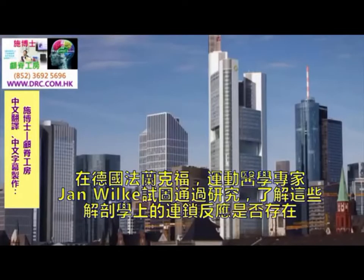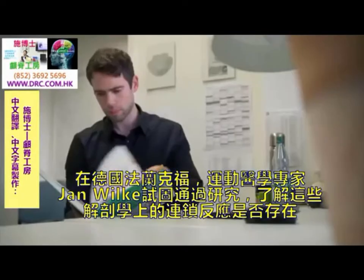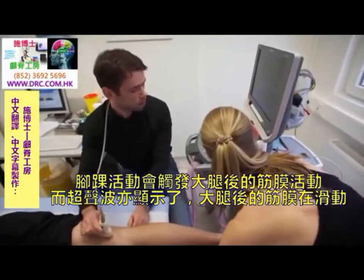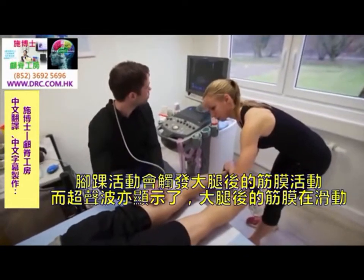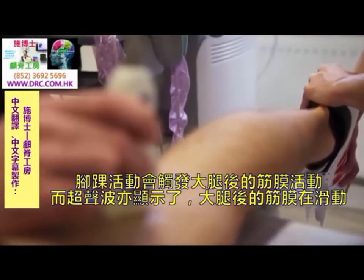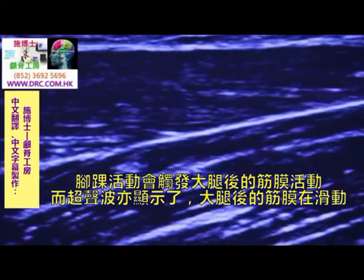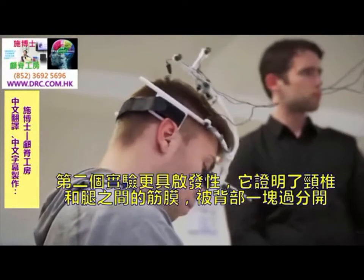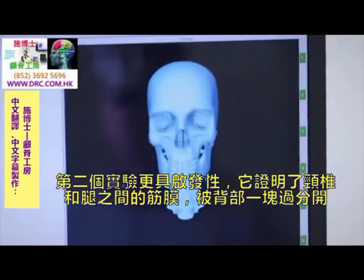In Frankfurt, the German sports medicine specialist Jan Wilke is trying to find out. He's conducting research into whether such anatomical chains really exist. Here, moving the ankle should trigger movement of the fascia at the back of the upper thigh. And in fact, the ultrasound indicates a gliding of the fascia there. The second experiment is more revealing, proving the fascial connection between the cervical spine and the leg, separated by the entire length of the back.